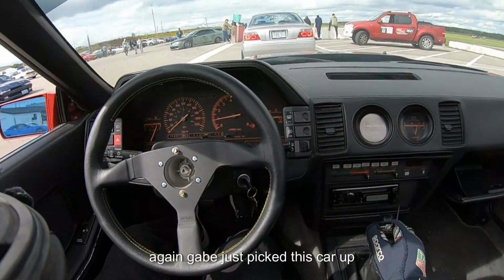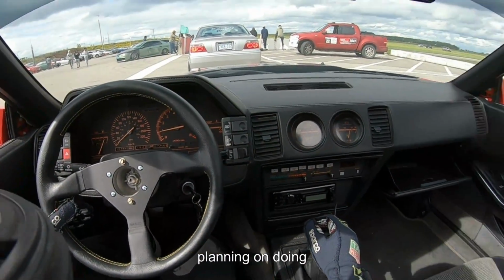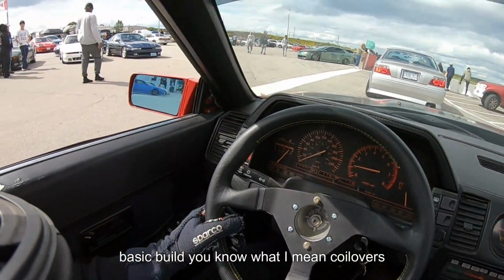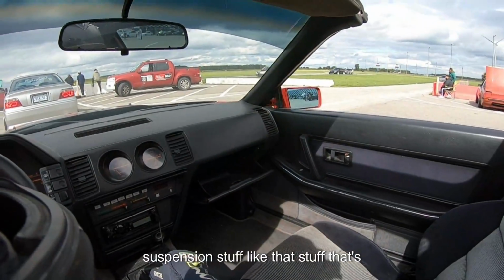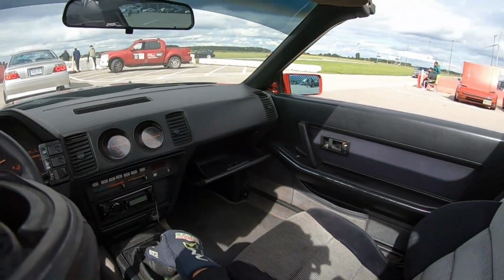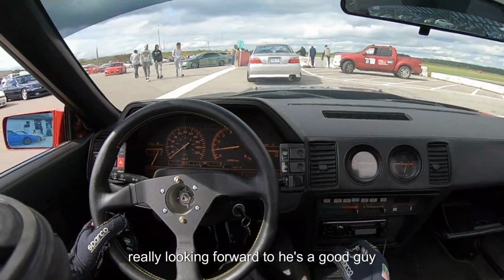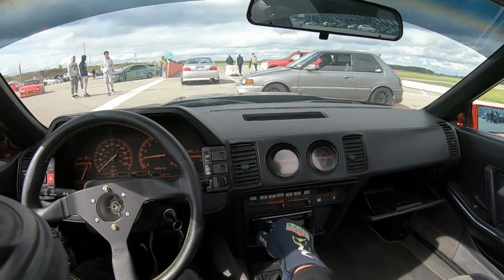Again, Gabe just picked this car up, planning on doing some sort of basic build, you know what I mean? Coilovers, suspension, stuff like that. Stuff that's gonna make it fun, brakes, wheels, tires, all that stuff, which I'm really looking forward to. He's a good guy, good driver.